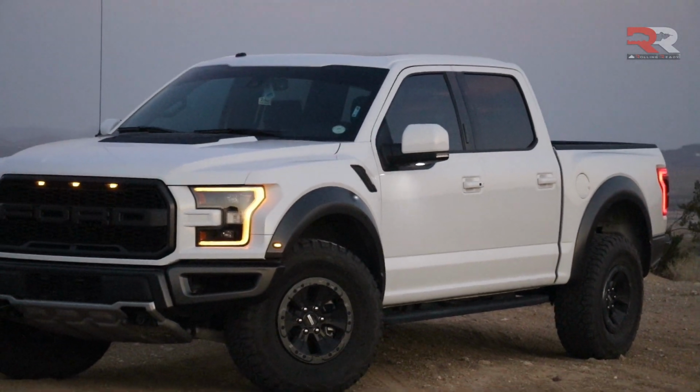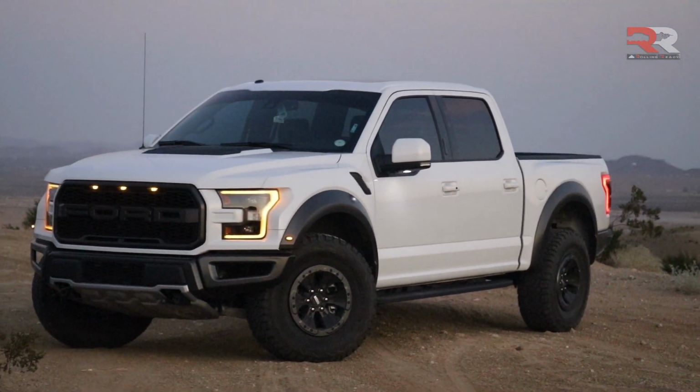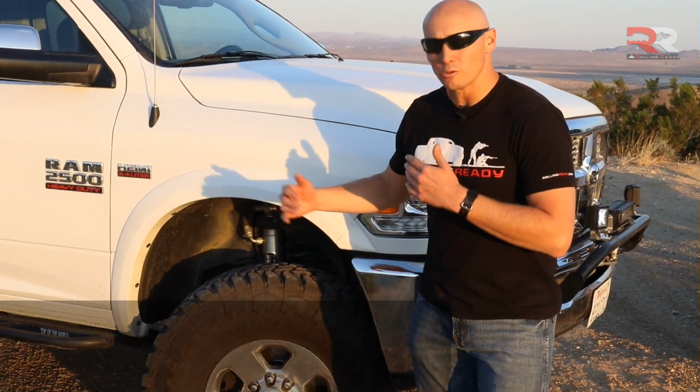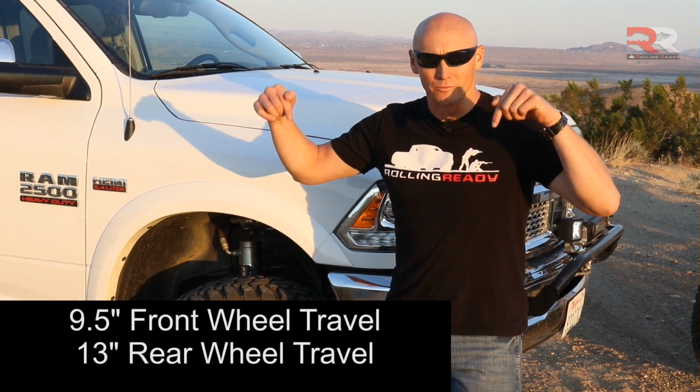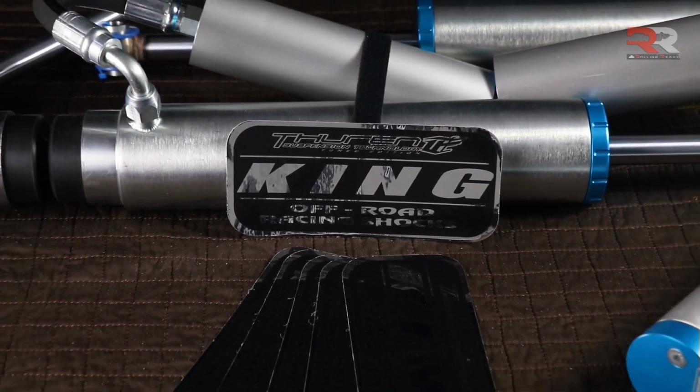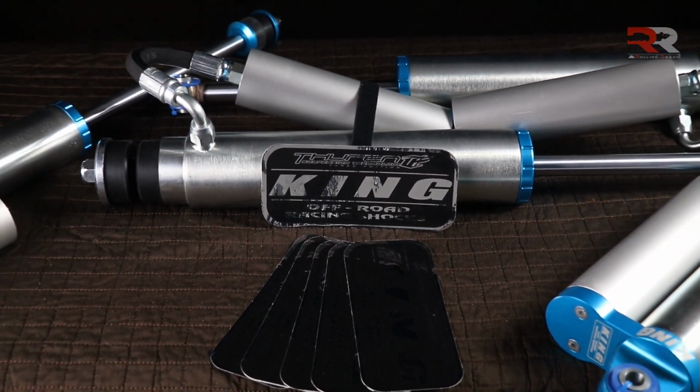Now, Power Wagon, what we got going on? King shocks, 3 inches up front, 2.5 inches out back, remote reservoirs, and we don't know the travel numbers yet. We'll get those back later at the garage, but I'll post the measurements down here for now. And for the Ford Raptor, 13 inches of travel up front and 13.9 inches in the rear. The Power Wagon is equipped with Thuren's top-of-the-line suspension system, which includes a custom shock tune from Thuren.